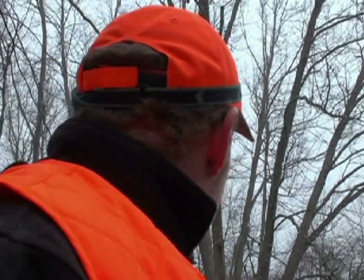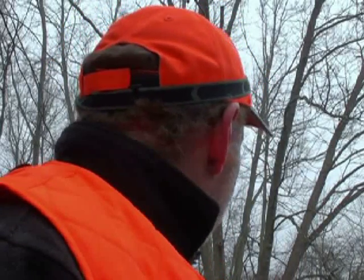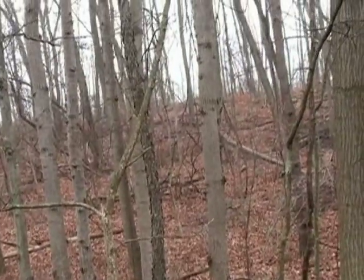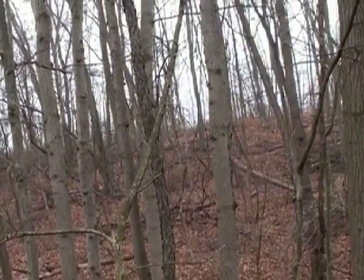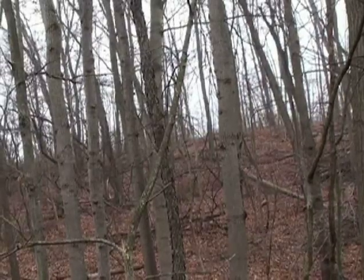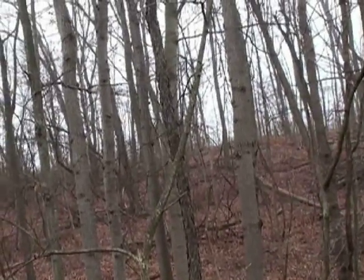I keep thinking deer are gonna filter in here, but I gotta get him field dressed, and I got a long haul to get him out of here. Let me show you the hill. That's the hill I gotta take him up. So I'm not used to dragging him out on a cart. I got a four-wheeler. So I'm gonna earn this one.